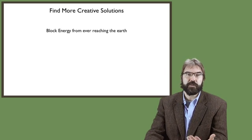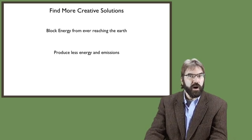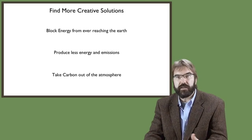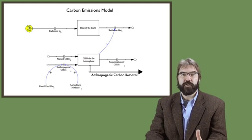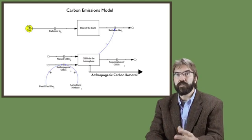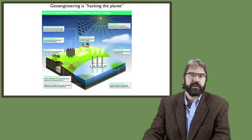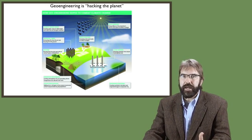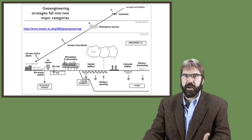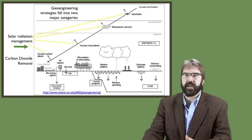And what if we took the same approach with regard to the carbon in the atmosphere? Of course, we could produce less of it, but if that's too hard, if we have to charge our iPad and drive our cars everywhere every day, we could look for ways to take that carbon dioxide out of the atmosphere, create a new flow called anthropogenic carbon removal, and lower the greenhouse gas concentration that way. And in fact, that's just what proponents of geoengineering are suggesting we do. Their approach has been referred to as hacking the planet, and it consists of two main sets of strategies. The first is solar radiation management, and the second is called carbon dioxide removal.